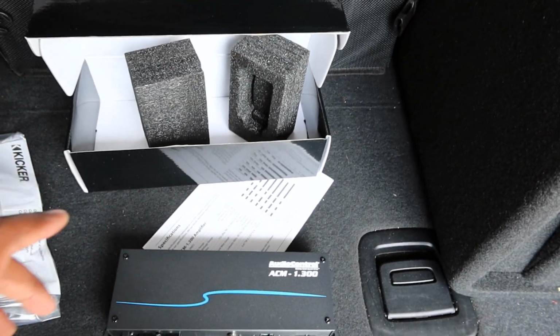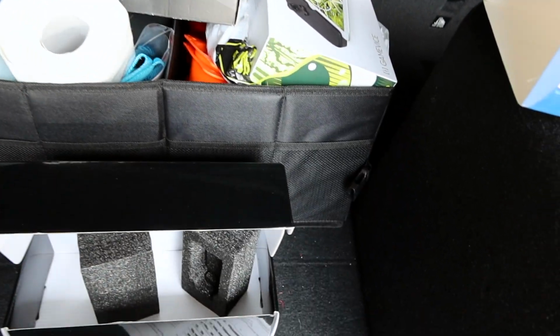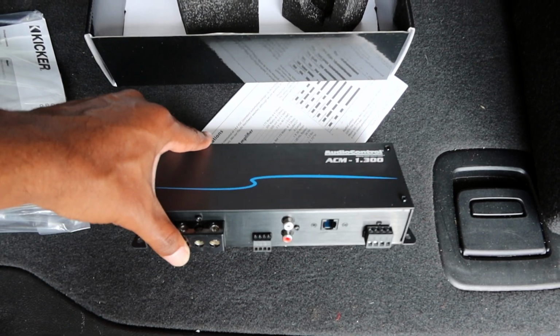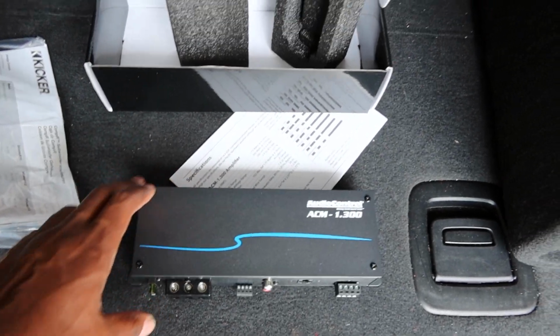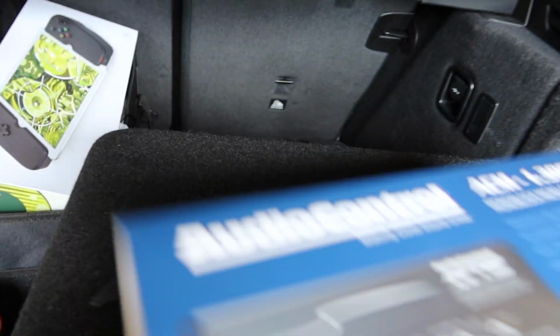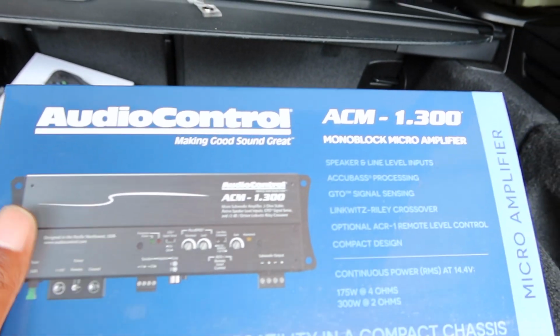So, a few reasons why I went with the Audio Control, as this person with their noisy car backs up behind me. So yeah, a couple reasons why I went with the Audio Control.